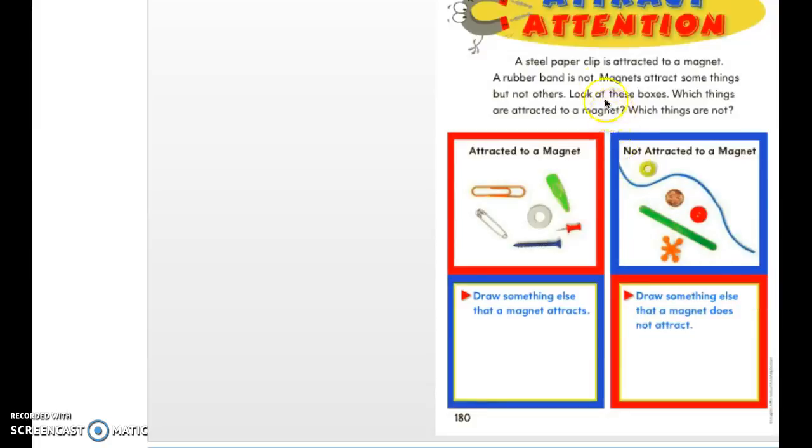A steel paper clip is attracted to a magnet. A rubber band is not. Magnets attract some things, but not others. Look at these boxes. Which things are attracted to a magnet? Which things are not?